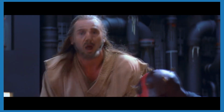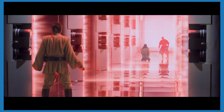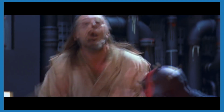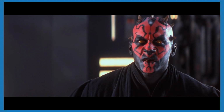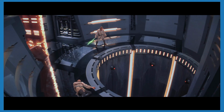Instead, Qui-Gon died because his apprentice failed to take the fight seriously and listen to his master's teachings. It was a weakness that Maul saw and actively exploited. It's only after Obi-Wan sees his master die and lets go of his rage that he's able to turn the tide, taking Maul down because Maul had underestimated him. It's so good. A real filmmaking achievement from everyone involved.